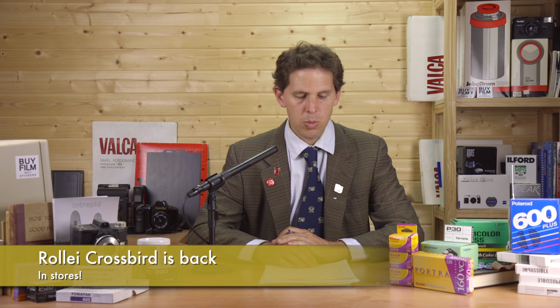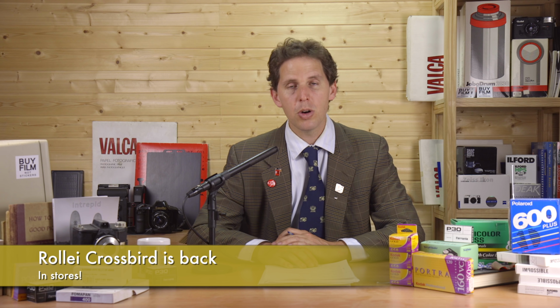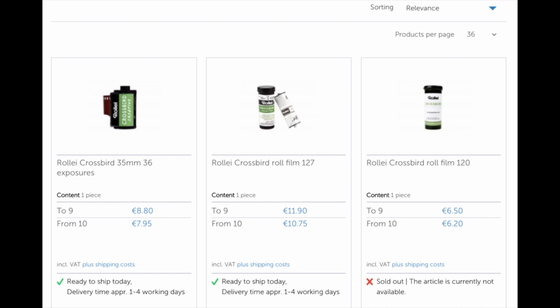Then Rollie is coming back with a Crossbird in 135 and 127. At least that's what I found on the website. Rollie Crossbird is a slide film that is meant to be cross-processed. That's why the name. It's ISO 200 in its cross-process C41 development. If you're shooting it as a slide, it will be an ISO 100, and it will have a yellow cast, so probably some sort of either malfunction film or old stock or something like that. But if you're interested in special effects kind of film, the Crossbird is back.